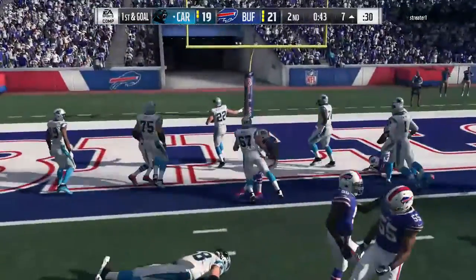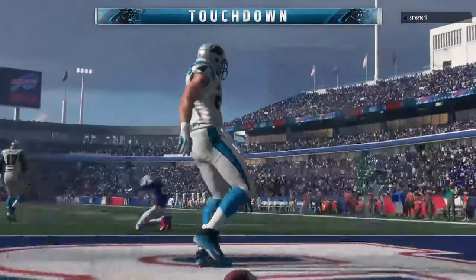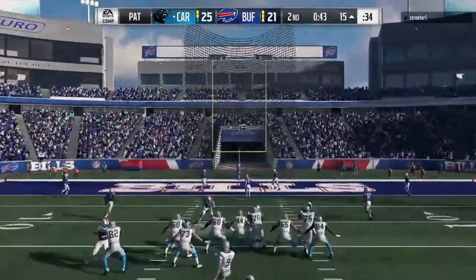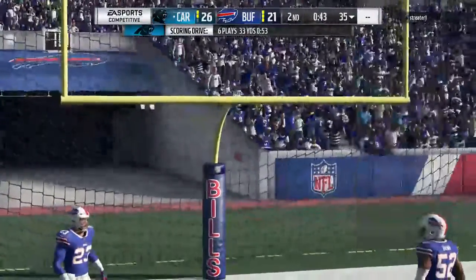Plus, and he'll take this into the end zone. Touchdown, Carolina. A great effort there. On his way to a monster game. 3 first-half touchdowns. And his guys are able to strike for 6.